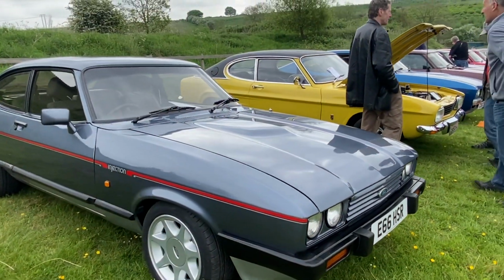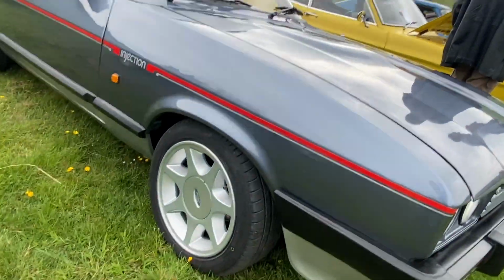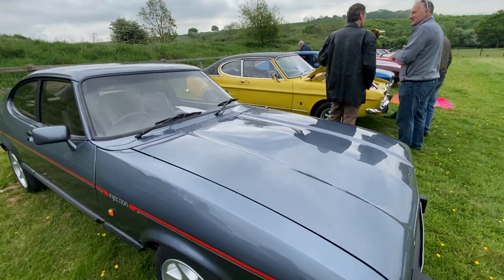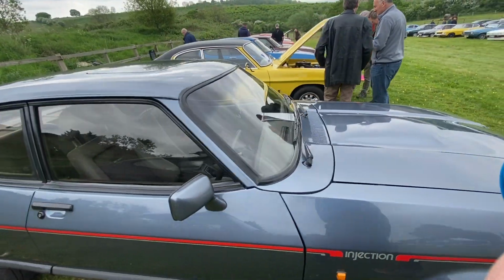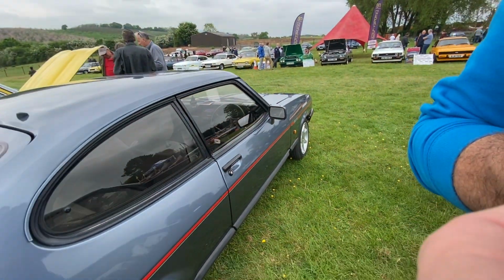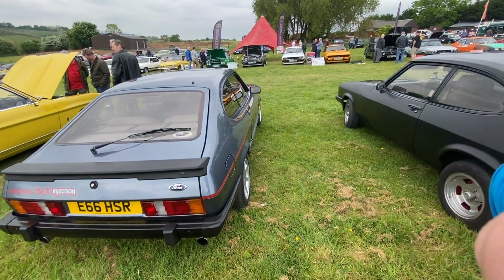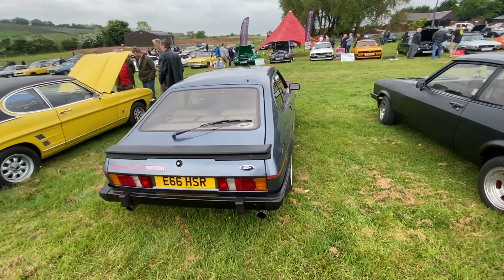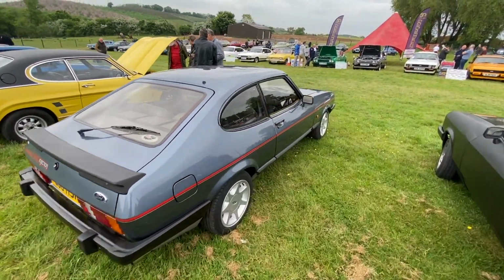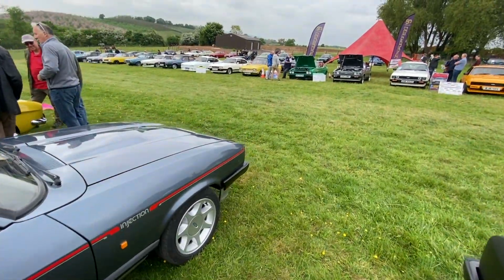And this is Steve's 2.8. Quite a rare colour apparently. And it is actually factory E-Reg. So crazy late. Really nice example. Steve's just trying to keep it as nice as is humanly possible with bits and pieces you can get hold of these days. It's absolutely wicked. But shout out to Steve, massive thanks for all your help and support with the channel and social media and craziness.